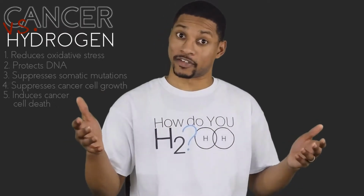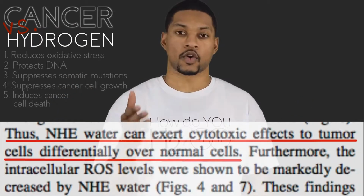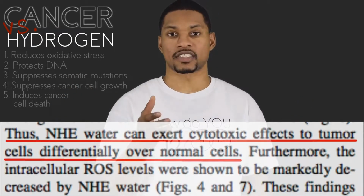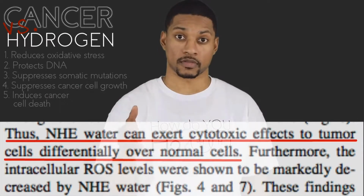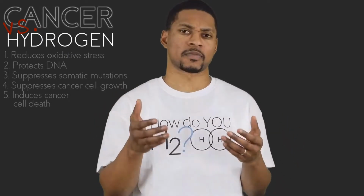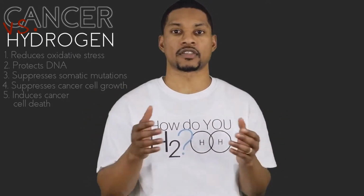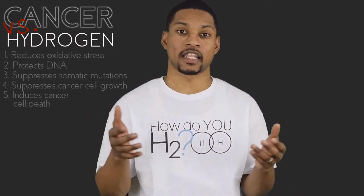So let me get this straight. H2 enhanced cancer cell death, but reduced healthy cell death? Well, according to this study, H2 can exert cytotoxic effects to tumor cells, differentially over normal cells. Another way H2 can aid in the cancer cell death process is by something called telomeres. Telomeres are essentially the end caps of DNA that help to protect them and allow them to do their job.